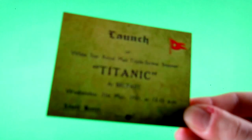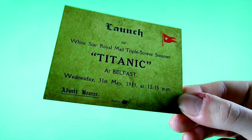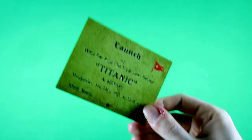Okay. Next we have the launch card. It's a card, but I guess it was a ticket to actually see the launch from Belfast. And it's cool.